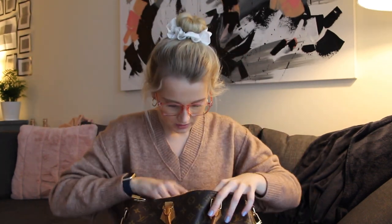What else? I've got a pair of my blue light glasses. So these ones I ordered off Amazon. I posted about them on my Instagram, but I love these pink ones. They're like, here, I'll bring them closer. They're clear pink, but they've got the blue light in them, so I think they're super cute. I'm gonna wear them for the rest of this video too.